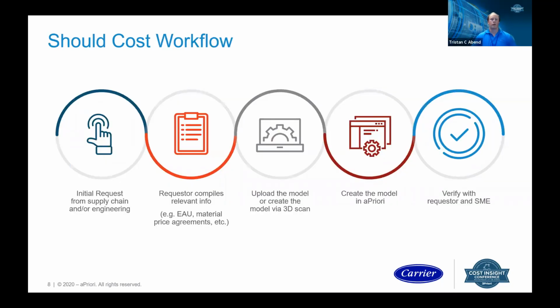I kind of want to walk you through now our should cost workflow. We start out with initial requests, as I said, but what spurs this request can be a couple of things. As I said, traditionally about 90% of the requests we're getting in right now are from supply chain, but we are working hard at trying to get design engineers to come to us sooner so that way we can better assess the costs and maybe tackle some of the costs earlier, which as products go through the lifetime, as you know, it just becomes a lot harder to get costs out.